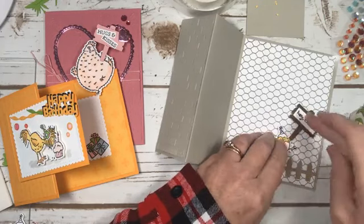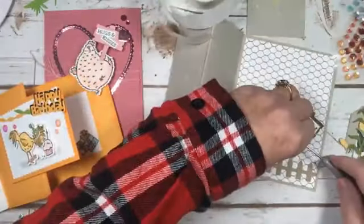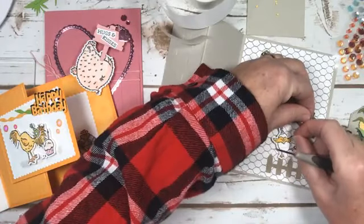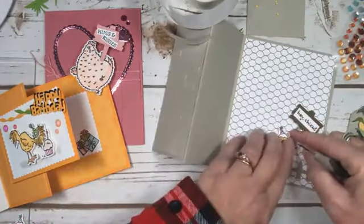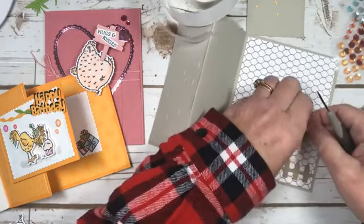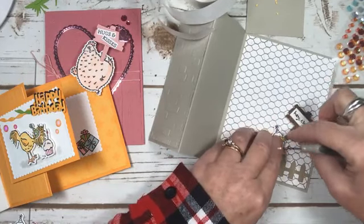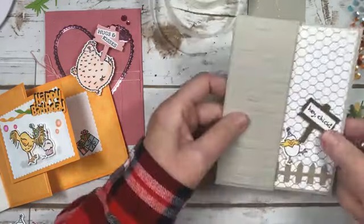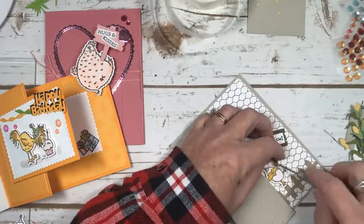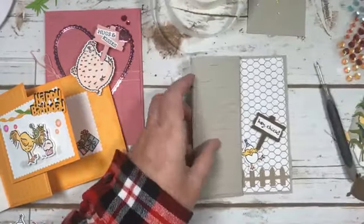Because it's really cute. All right, now I'm going to put a glue dot here to hold this all together. I'm going to fold it. All right, I think I better put it on this side. There we go. So when it's folded, you can still see the hay chick. I don't know what's wrong with my glue dots. You know me, I love me some glue dots. All right, so that looks good.